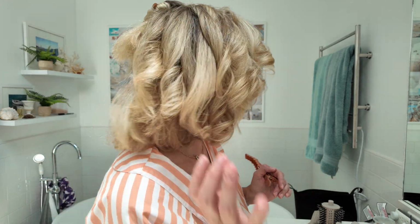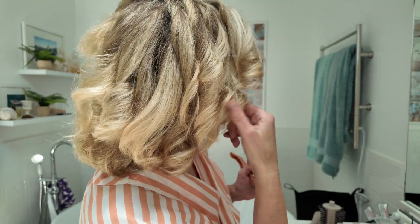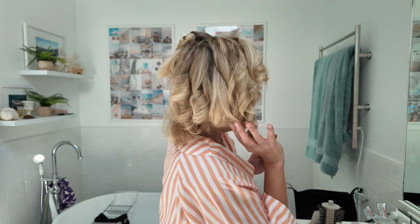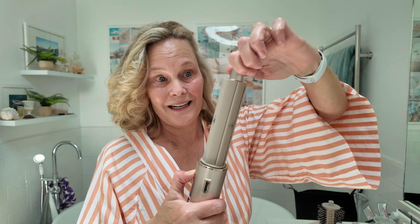Okay, this is it in slow motion, or in real life time. You can see how it creates these curls. So these are the right side, and then I'm going to repeat it on the left, but this is how you can see. And I'm just going to let it cool, and then I'll run my hands through it when I'm done. So I'll show you that when I'm done with the left side. And don't forget, this is really, really hot, so don't touch this, because I can feel how hot it is.